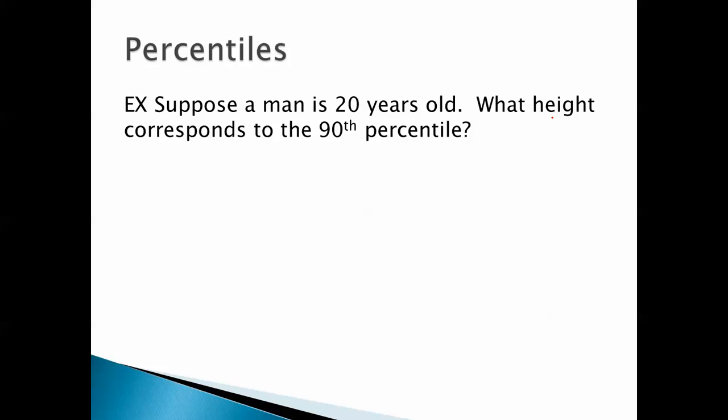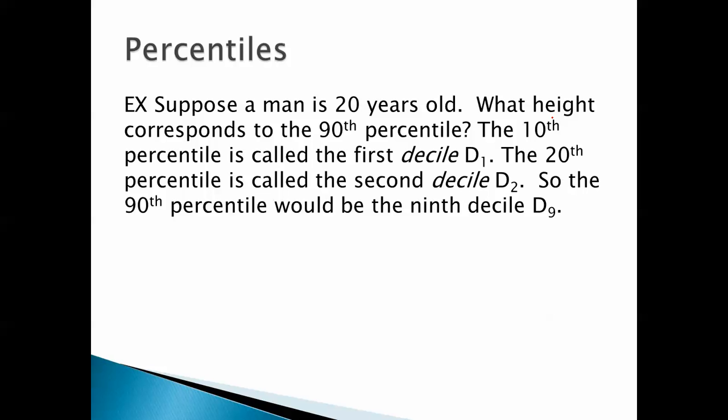Suppose a man is 20 years old. What height corresponds to the 90th percentile? The 10th percentile is called the first decile, D1. The 20th percentile is called the second decile, D2. So the 90th percentile would be the 9th decile, D9. Or, frankly, you can just call it the 90th percentile.